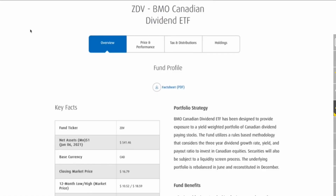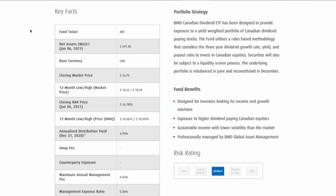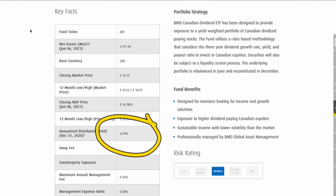So the first ETF that I'm going to show you is ZDV. That's a BMO Canadian Dividend ETF. Basically, it's going to be holding some of the bigger dividend paying companies in Canada. From there, what are we going to see? Well, right now, currently they are paying a 4.8% dividend. Could be lower in the future depending on how high the ETF price rises.